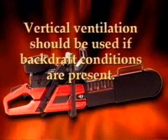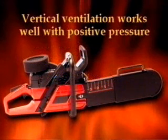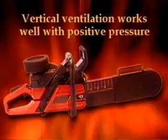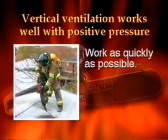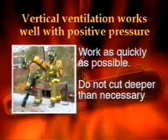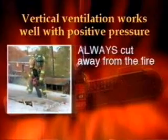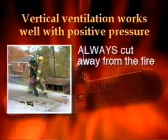Vertical ventilation should be used if backdraft conditions are present. Vertical ventilation works well with positive pressure. There are a few key guidelines when cutting the hole. Work as quickly as possible and leave the roof immediately when the work is finished. Do not cut deeper than necessary to get through the roof material. Always cut away from the fire and towards a means of egress.